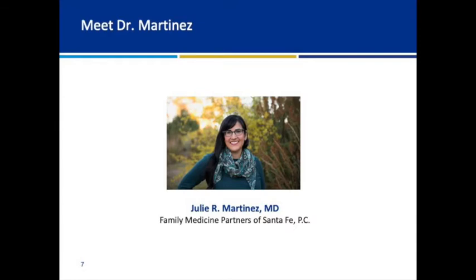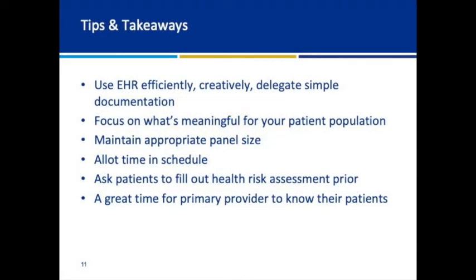Well, primarily, learn to use your electronic health record efficiently and creatively. Usually there are tools to help with documentation, and you should use them. Use your existing team and delegate data entry and simple documentation to the medical assistants and the front staff. Also, make it manageable. Use the annual wellness visit documentation guidelines, but focus on what's meaningful for your Medicare population.